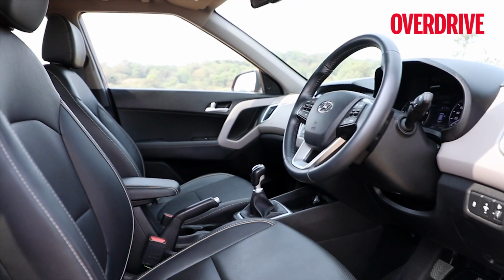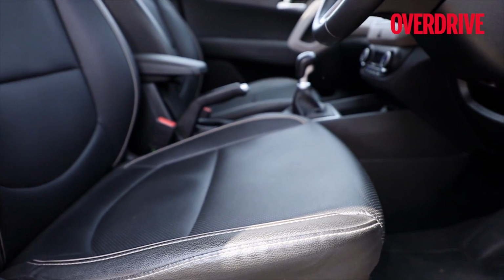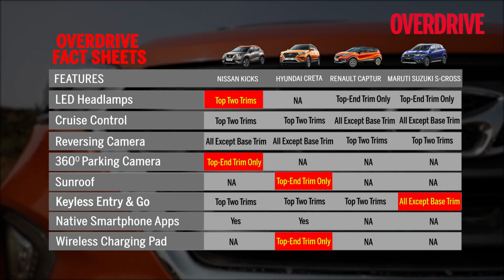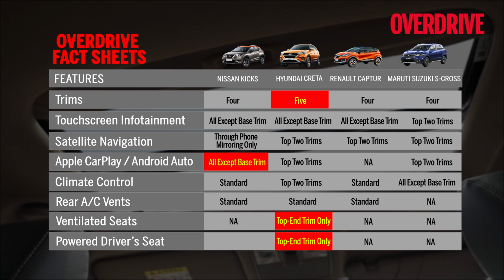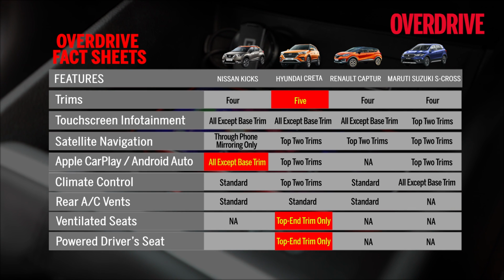It also has the roomiest cabin of this lot and has an exceptionally good space management for the occupants as well as the storage. Even in terms of the features, the Creta is quite well spec'd too. It misses out on some essentials like automatic headlights and rain sensing wipers, but features like an electrically adjustable seat, a sunroof and wireless charging give it a clear edge over its rivals.